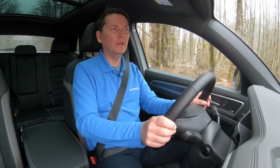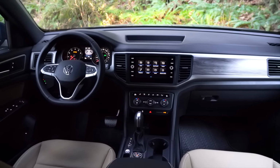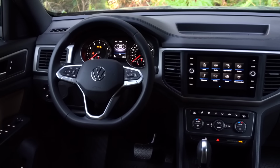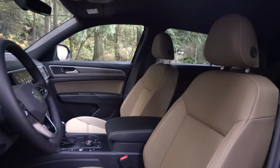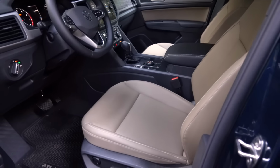So the base model has cloth seats. They're heated up front though, which is good news. And you get a small 6.5-inch screen in the center for communication. All of the other vehicles get a larger 8-inch screen. That's the one that I have here today. Upgraded seat materials go to leatherette, and don't discount that leatherette, by the way, because leatherette holds up and looks good years down the road, especially if you put dogs and things in the back seat. The leatherette is going to hold up.